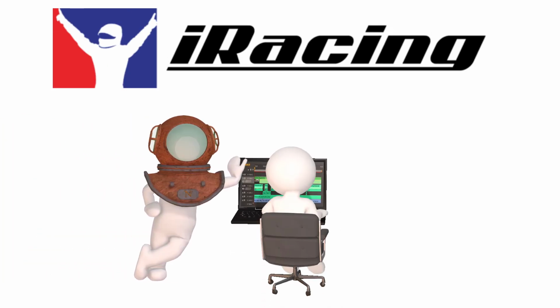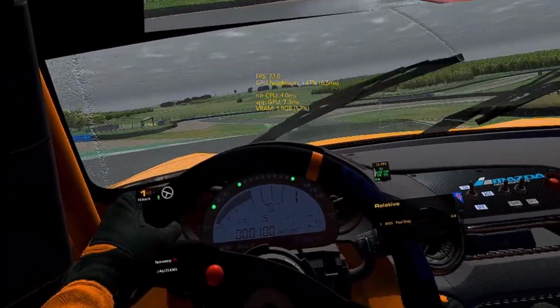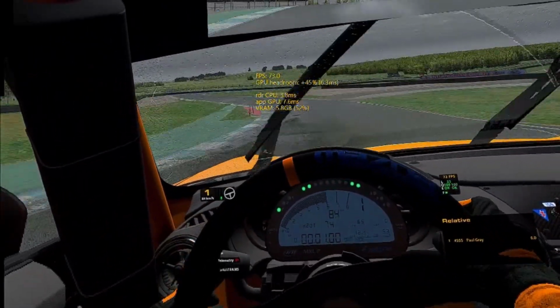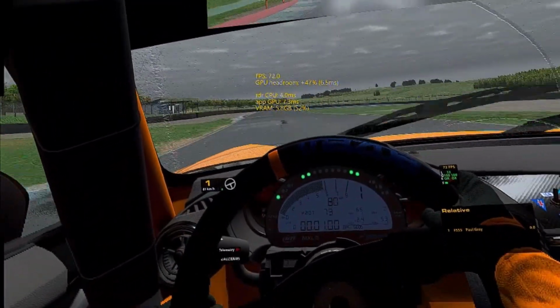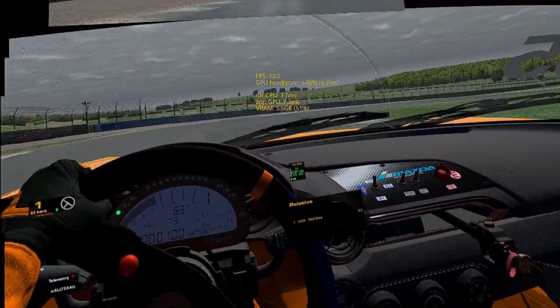In this video, I take a deeper dive into the iRacing setting SSR, Screen Space Reflections, a rain-specific setting and well-known killer of FPS for most VR users. SSR is supposed to show better details of track water, but is the juice worth the squeeze? I take a look from an older gamer's perspective.